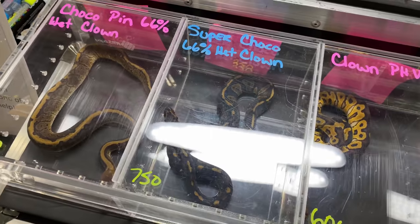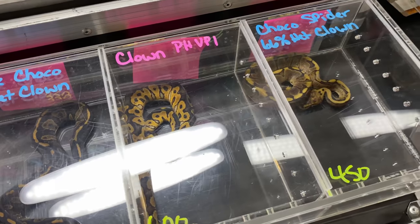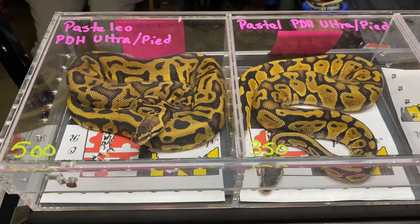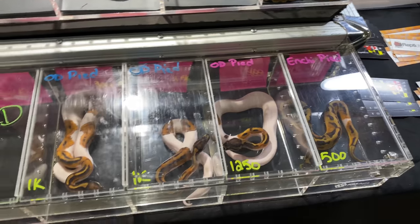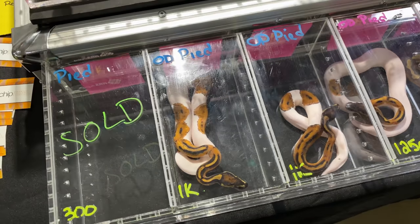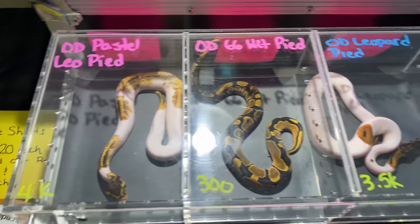Super chocolate. Oscar Hat Clown. That's really nice. I like how dark that is. Nice clown, possible hat BPI. Yeah, definitely shoot me a message. There's definitely some more hat Xantic stuff, some hat clown stuff. If you need any Repti chip, make sure you get in touch with them. They got Repti chip here. Some nice OD pieds. OD pastel leopard pied female. Really nice.